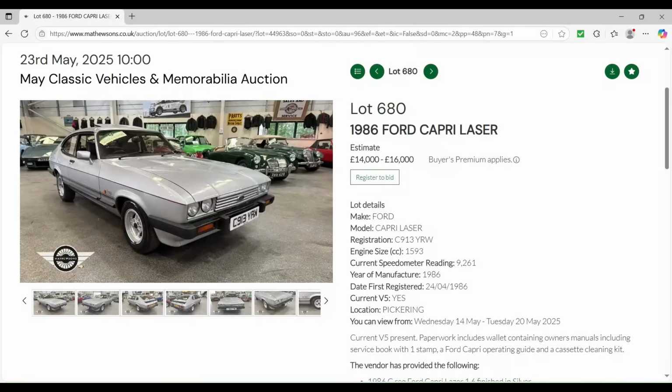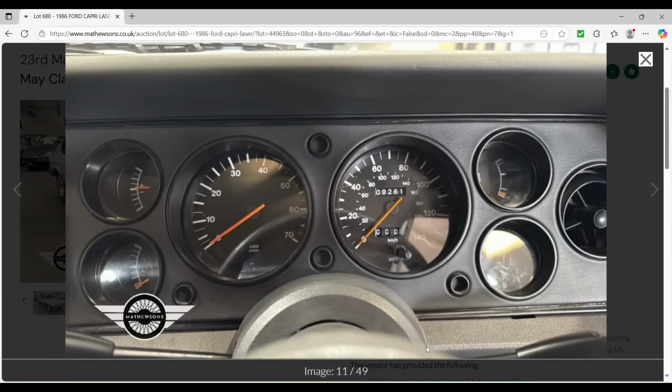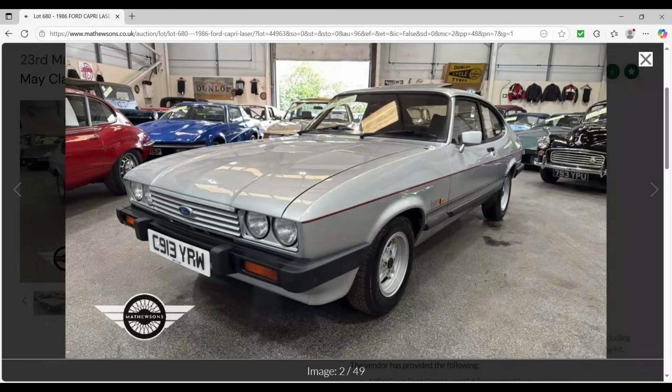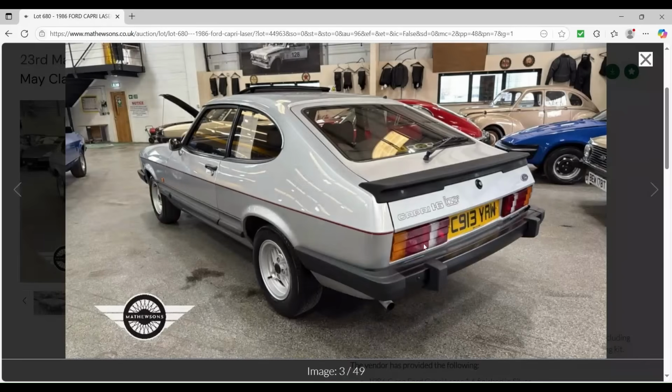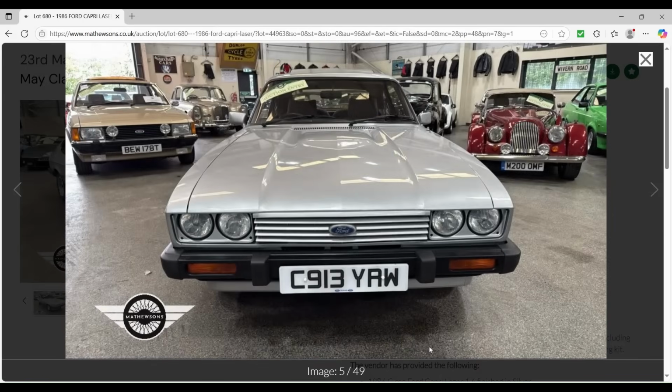The next one up is Lot 680, a 1986 Ford Capri 1.6 Laser with just 9,261 miles from new. Finished in Strato Silver and still in its original paint, the estimate was given as £14,000 to £16,000. Strong money, but it's a nice car and it looks just as nice underneath. So where did it end up?